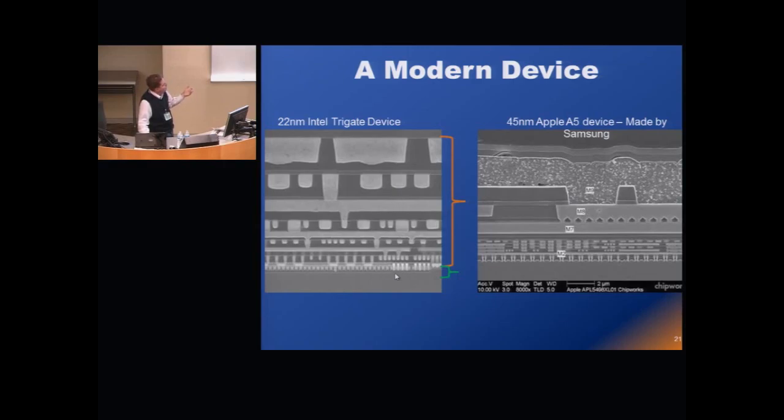So you can see the number of individual transistors here and the size of them, and then you can see the size of the pads we're connecting to up here. This was a 22 nanometer Intel device. This one over here is a 45 nanometer. This is a Samsung device. This is the Apple chip that was in, I think, the third generation iPhone. So you can see what we call metal one or metal two. These are individual levels of connection, increasing levels of connection, increasing circuit size and instruction set size, up and up until we can actually connect to something.